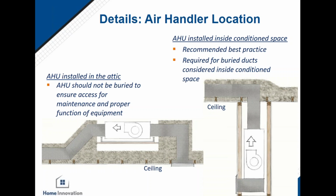Okay. Armando had a question, and he wants to focus on Climate Zone 3. Shouldn't ducts be encapsulated with 2 inches of closed cell foam on top of the R8 jacket to avoid condensation? Well, they certainly can be. That's a viable method.